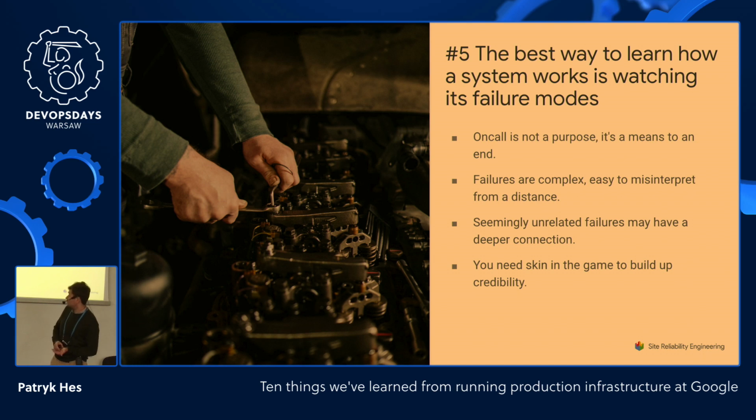Okay, so failures are complex, and easy to misinterpret from a distance, right? If you have SREs that are working on many different areas of your production system, they can learn things that otherwise would be impossible to notice. For example, there could be some pattern of outages that is happening across products, across teams. And only if you have people that are focusing on different areas can you notice these patterns. Sometimes it takes even more work to notice these things. For example, you can notice some patterns over large periods of time.